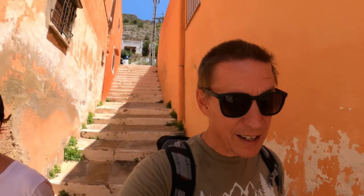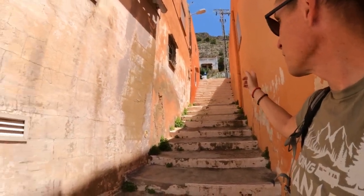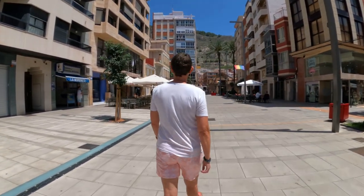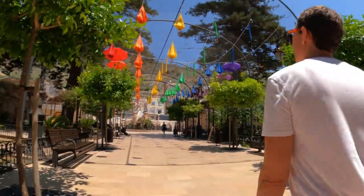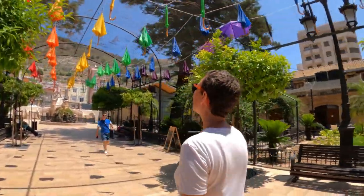We're back down in the old part of the town again, and we've managed to find a staircase that seems to go from the top all the way down to sea level, and we're going to work our way somehow through to the beach. Municipal gardens. Yeah, the gardens of Cullera. Shame the umbrellas aren't all open. That'd be quite nice.